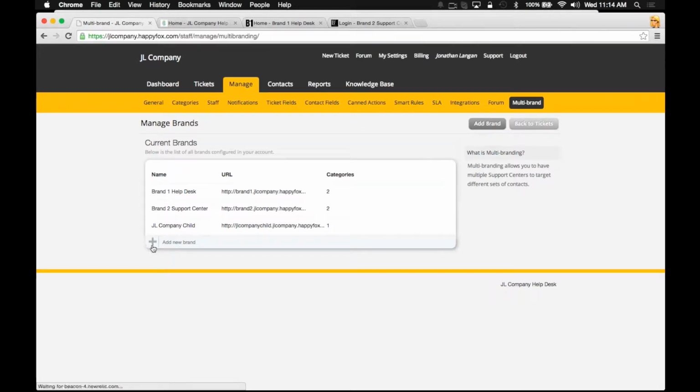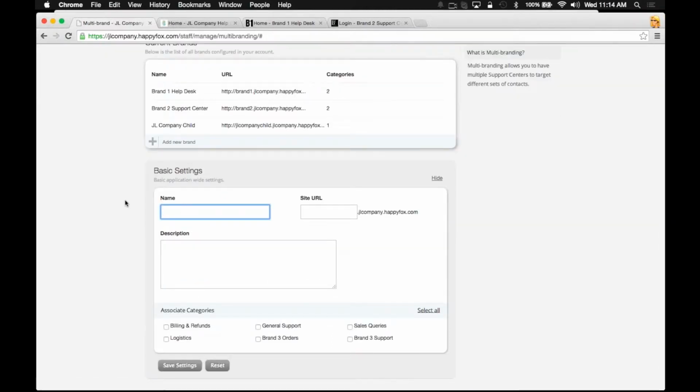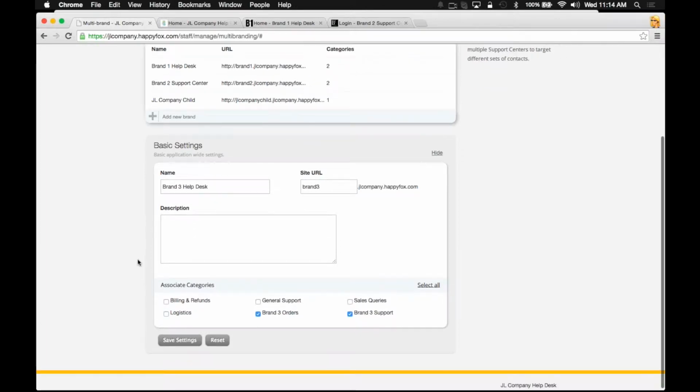So I'm just going to click on this multi-brand tab here, and I'm going to add a new multi-brand and fill out this very basic information. So this is going to be brand 3 help desk. You could name it whatever you guys want. Whatever you name it, notice your site URL is going to populate automatically over here. You could kind of change it up if you'd like, just by entering whatever text you want in this field. You can enter an internal description, and then we're going to associate our new brand to whichever appropriate categories we need. In this case, it's going to be just our brand 3 categories. I'm going to save my settings.